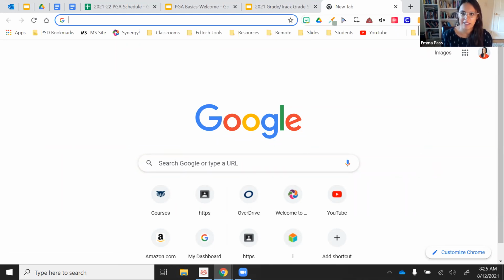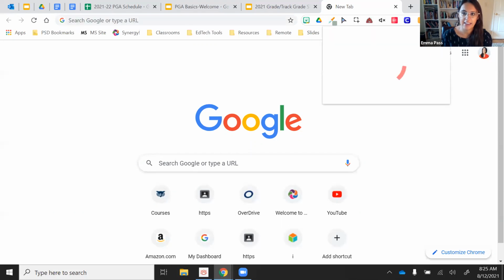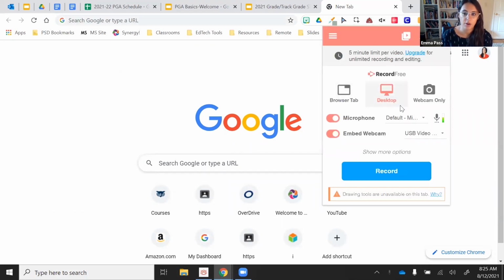Screencastify is this pink little arrow. When I click that, it gives me the option to record my computer screen, my webcam, so I can record just my face, or I can record my computer screen, as well as adding a little bit of that small box of myself in the bottom right-hand corner.